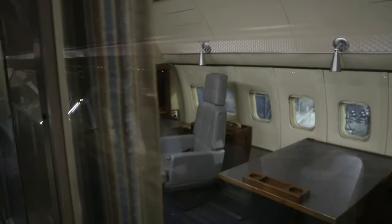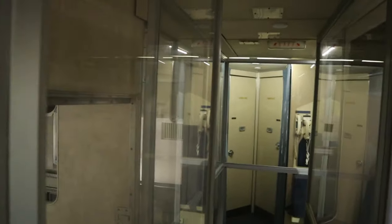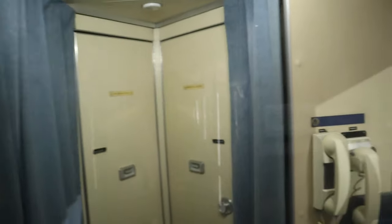I mean, this probably looks the phone. This must be the presidential suite, and now we're coming back to where the press would probably be. Interesting. Telephones, old IBM typewriters, phones by everybody's chair. Where the flight attendants make their meals, and the toilets, and out we come.